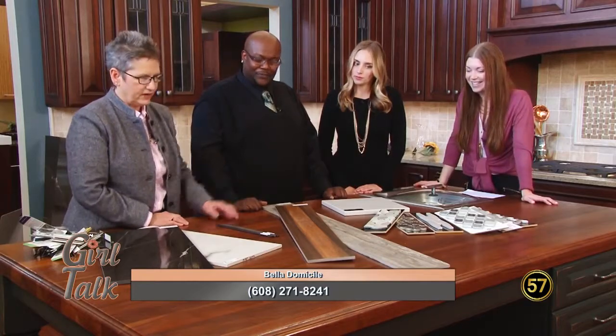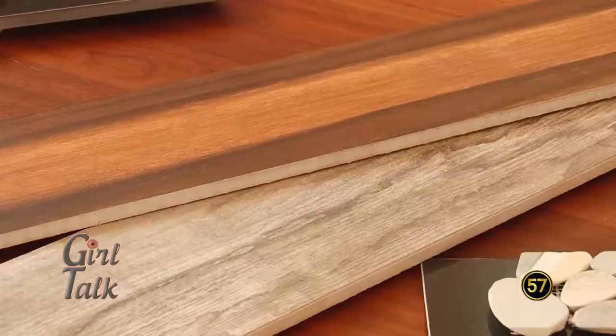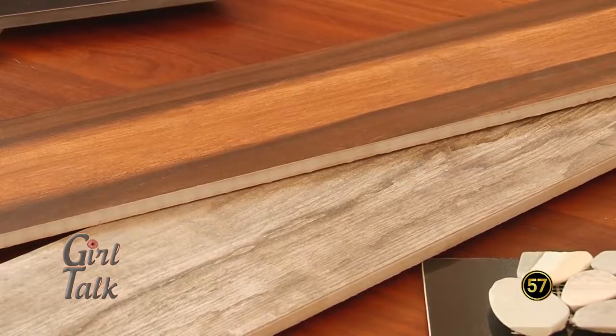So then we have a couple floor tiles here too, and this is a huge trend that we're seeing now. Instead of wood, which can dent and scratch pretty easily, especially if you have large animals, or children, or rollerblades, you know. Tricycles in the kitchen, all that. These are actually ceramic tile that looks like wood.